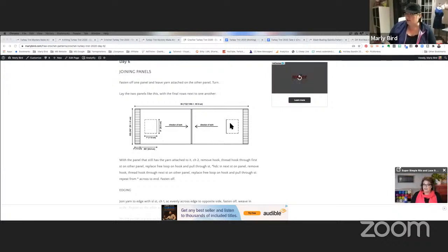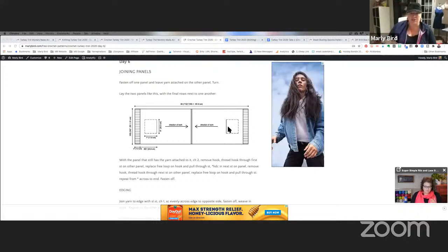Essentially, you're going to make sure that the front of your work is facing up. Or you could do it with the front of your work facing down. When I tell you it doesn't matter, it doesn't matter. You have to decide what looks best for you. I'll show you my little swatch that I have worked up.